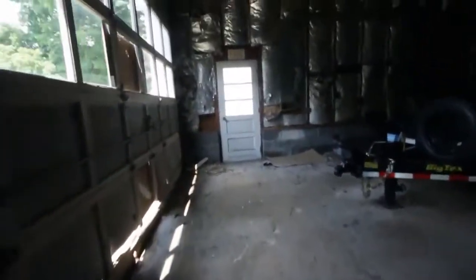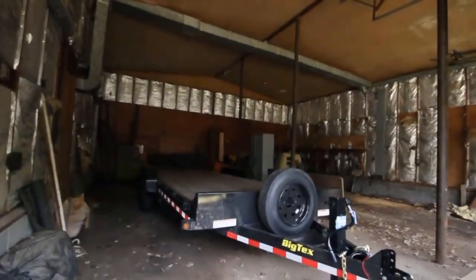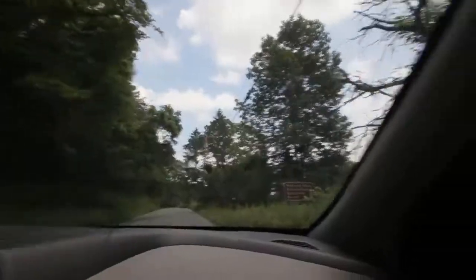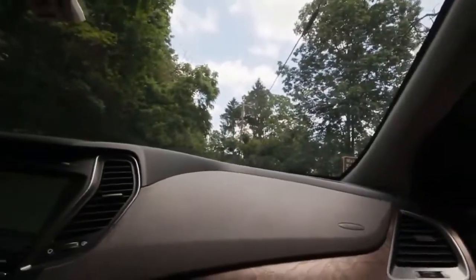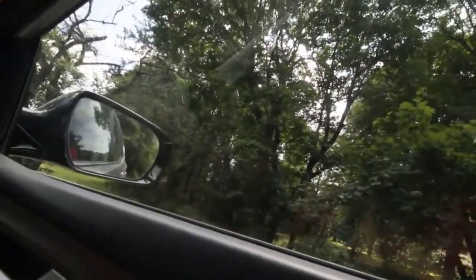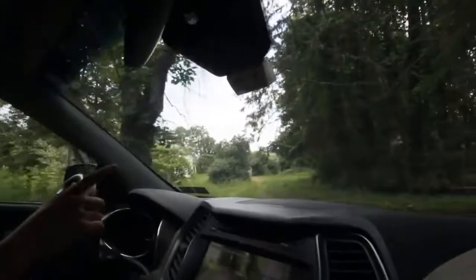There's a door. This is not good stuff to breathe in. Alright, I'm out of here. Yeah, there's some buildings down here. Should we go left or right first? Let's go. I think we should just go straight this way.